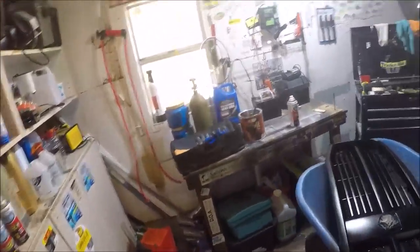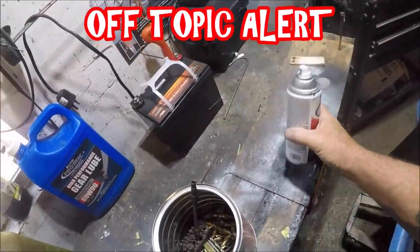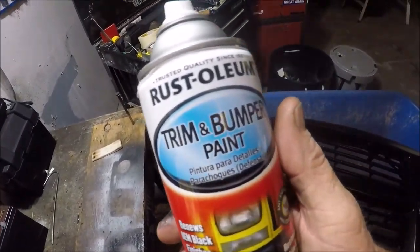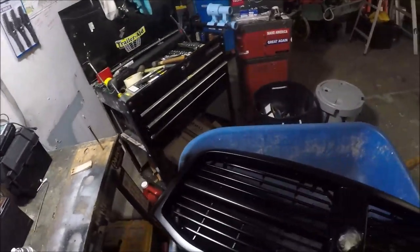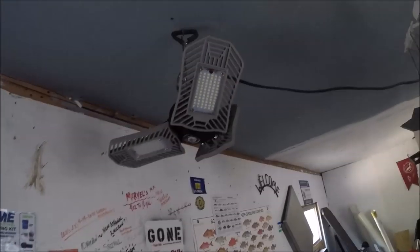What am I doing? Well, this is a video that is so off topic for me. All right, so I am using this trim and bumper paint from Rust-Oleum, and I'm using it underneath my, let me turn it off for a second so you can see. See that light? I got two of them. Woo! I gotta turn it off or it'll blind you. See that right there? That is one bad mammer jammer right here.